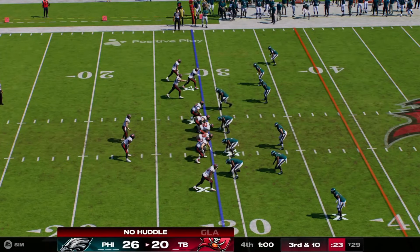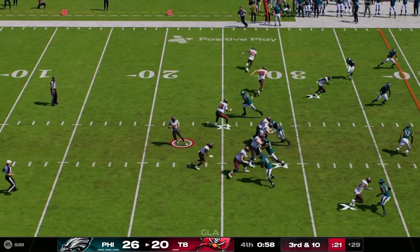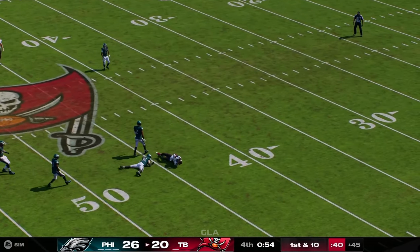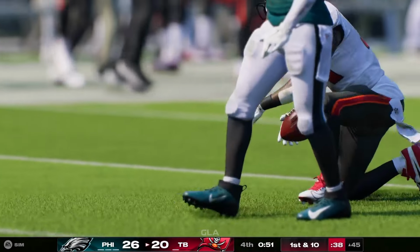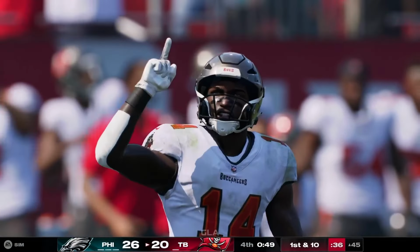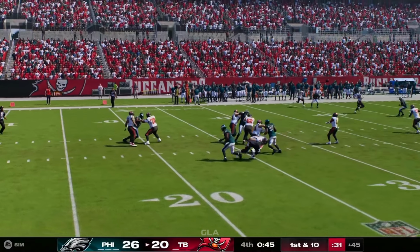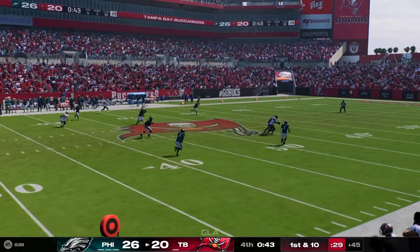And now a tough spot here. This is 3rd and 10. He's got his target. That's complete. And he's taken down right at the 45-yard line. And this is obviously a spot where you lean on your stars. Get the ball to them in open space and let them do what they do.